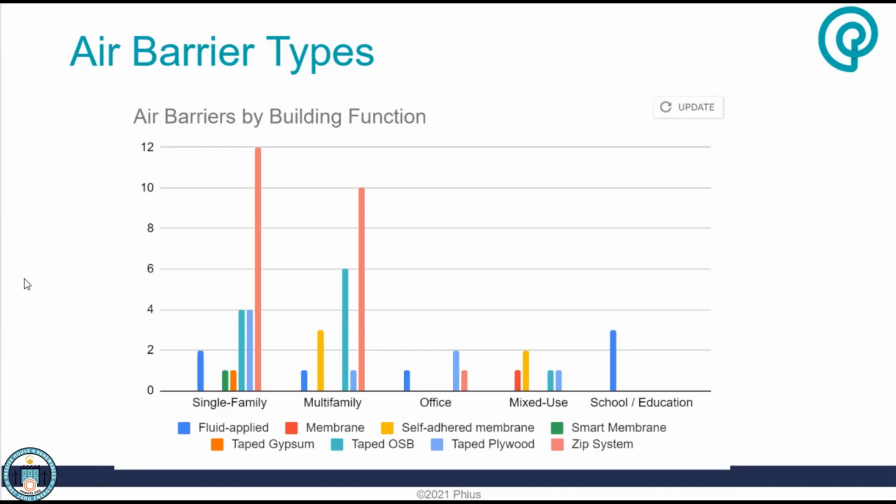But in general, the trend for office is a little bit the same as the single family and multifamily. A lot of them use this kind of solid system of taped OSB, plywood, or zip sheathing. And then for the mixed use, it's kind of a mixed bag there a little bit. Self-adhered membranes are a little bit more prevalent, but it's 2-to-1 on those few projects in the mixed use section.